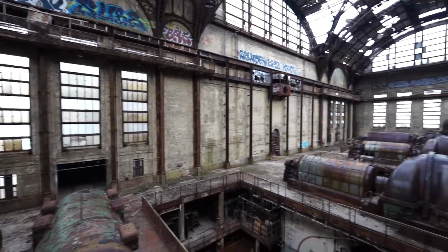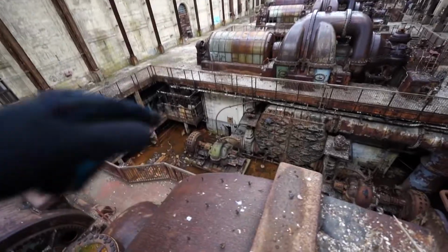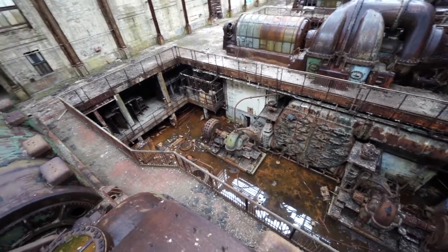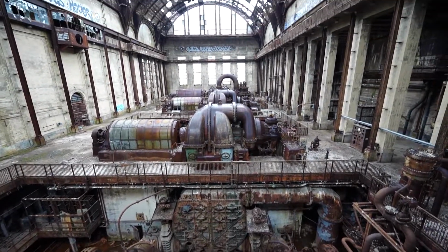Alright you guys, well that's about it. I think we've seen just about most of the cool stuff here. Didn't really go down in the bottom too much, it's too flooded. I don't really have any waterproof shoes or boots. So maybe some other time we'll go down there and get some reflection shots and stuff. But for now that's about it.